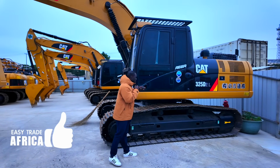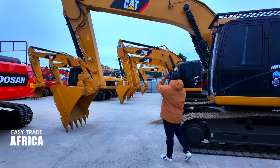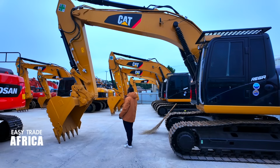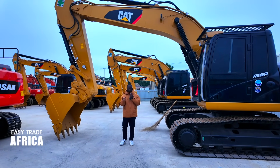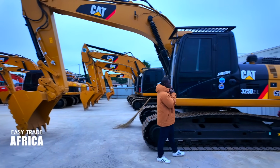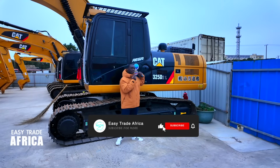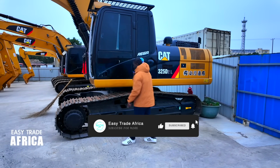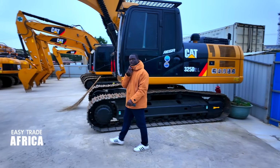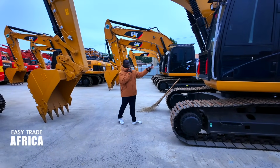So today we are visiting this market. As you can see, they have a lot of Caterpillar here in this market. So we are sourcing this Caterpillar for our client. As you can see, we are looking for this one, 325D. This is what the client asked for. So we are here to check the quality, also check the engine, check everything about this market, and also see whether it's meeting the client requirement.